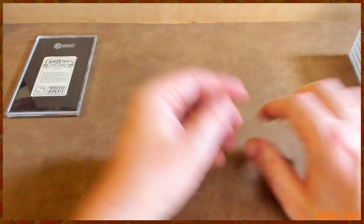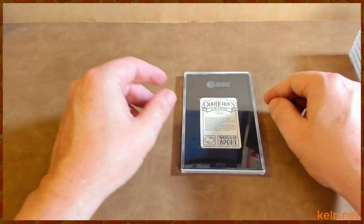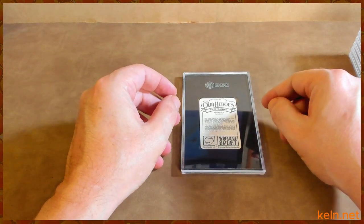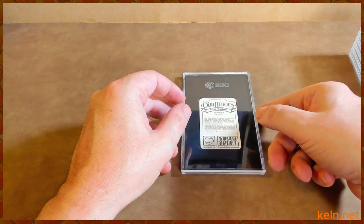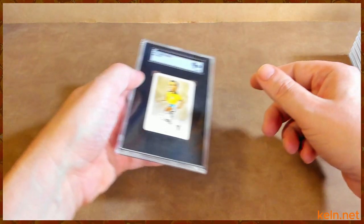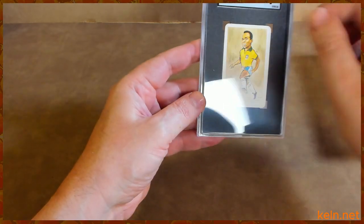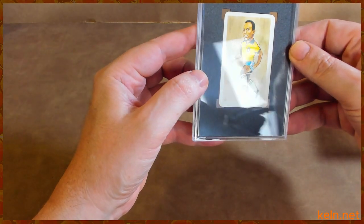All right, so now Pele. This card I got off of Auction Ninja, and it looked really good in the pictures. It looked really good in person, and I haven't seen one. I think a 7 was the highest one I saw on auction. 9, nice. Now I'm going to look, and there's going to be a ton of 9s, and they're only worth like $15. And this is what annoys me.